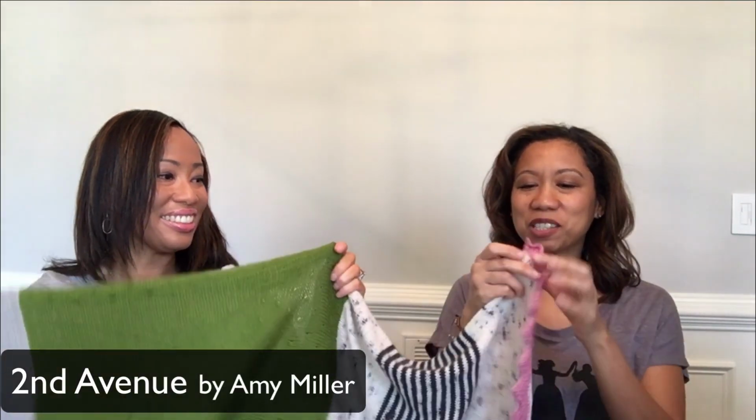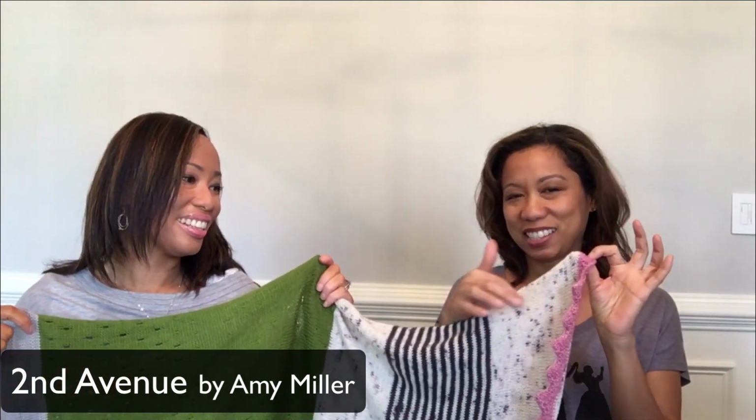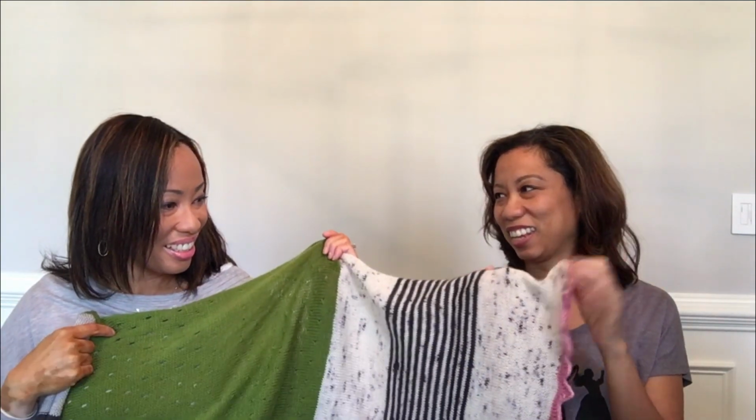So that's another FO. I was on a mission to finish it all. It's beautiful. Yeah, because I have other things I want to get to. And then my last FO is finally. But you know what? I love this pink with this. It's cute, right? Together, it's so cute. Anyway, there you go.